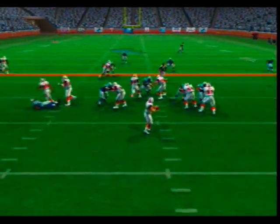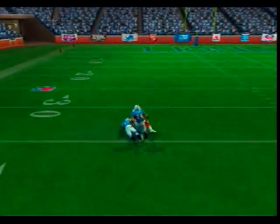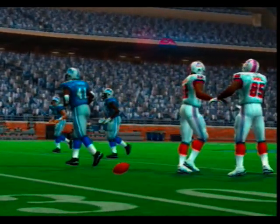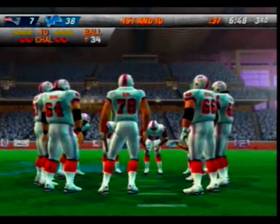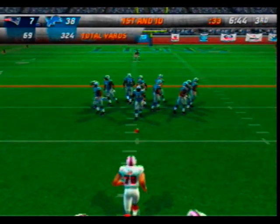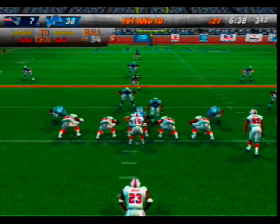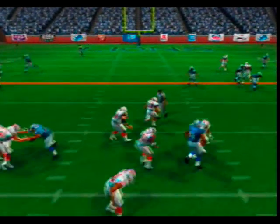Troy goes with a four-man front. Fakes the handoff. Looking for something long. He made the catch. And a new set of downs with that completion. And that's their first conversion of the game. Ball on the 34-yard line. Troy comes out in the quarter defense, dropping back to pass on first down.